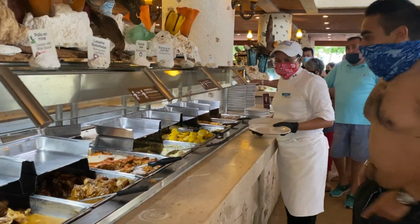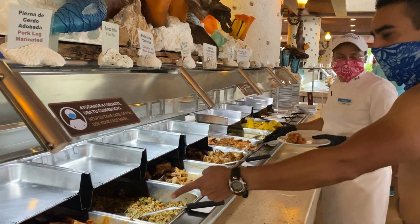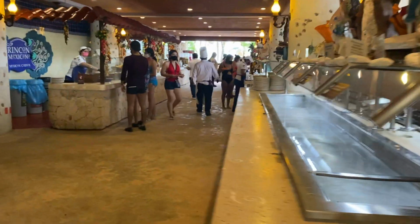And as I said, the restaurant is buffet style. However, the staff will get your food due to COVID. You just tell them what you would like. They will put it on your plate for you and then give you back the plate once it's done.